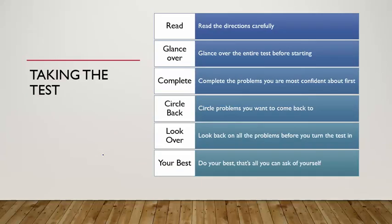Next thing we want to talk about is taking the test. Just a couple pieces of advice for taking the test. Read the directions carefully. A lot of people, especially on math tests, just see a problem and start it. Make sure you read the directions. That'll help focus your mind on what it is you're trying to accomplish.